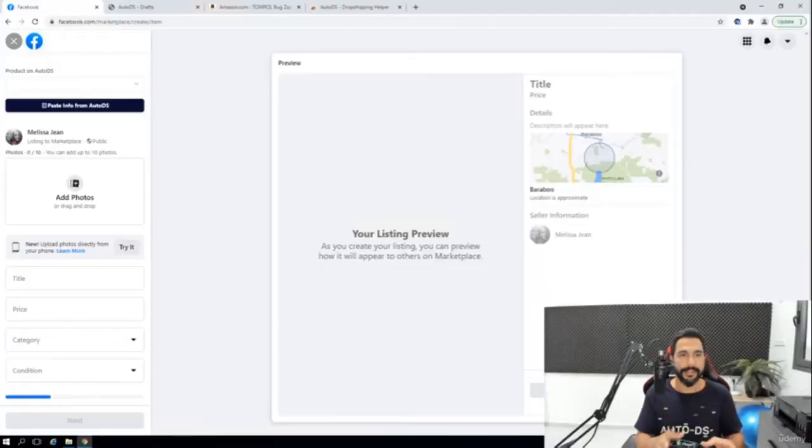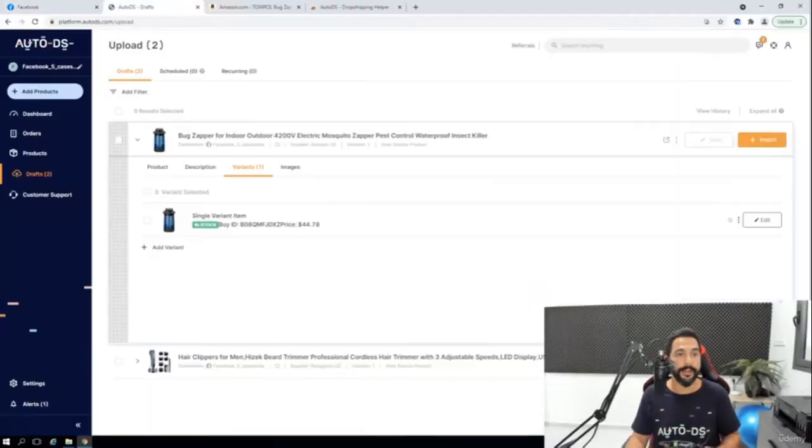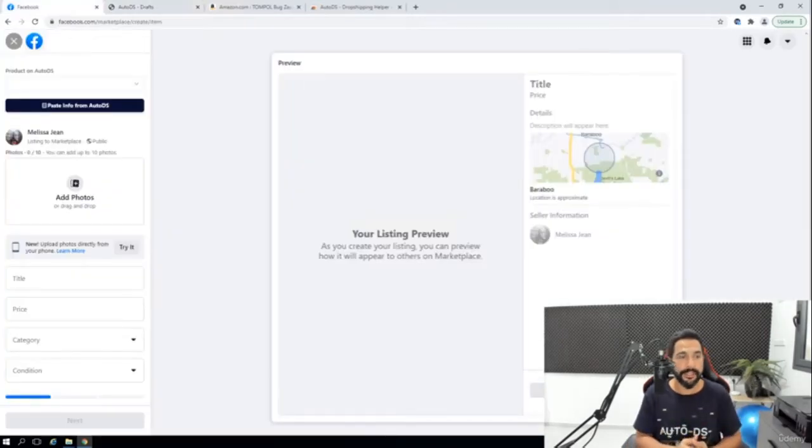Now let's go back to this. So what we did was we went to the variant and we copied the variant settings after optimizing it on AutoDS. Now we want to list it on the Facebook Marketplace. So we headed on to Facebook, to the Marketplace. We clicked on create new listing.